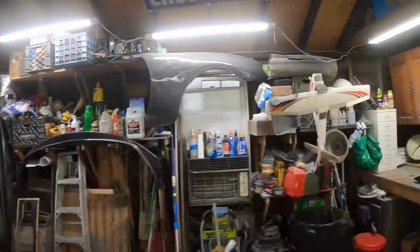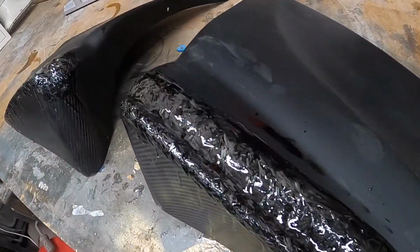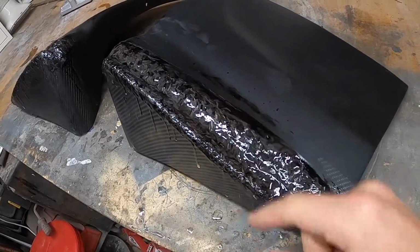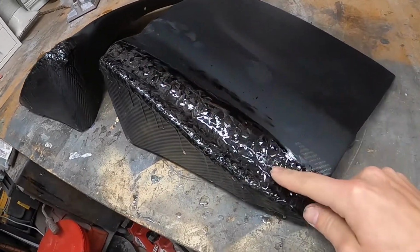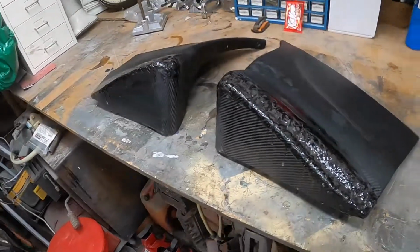But today, we are going to get right back into doing our spats. This is how they look. So this just now needs to get a little sand down. For the most part, it came out pretty good. But this just needs a little sand down, and hopefully we can just take another coat of resin and swipe that over. And we should be good to go.